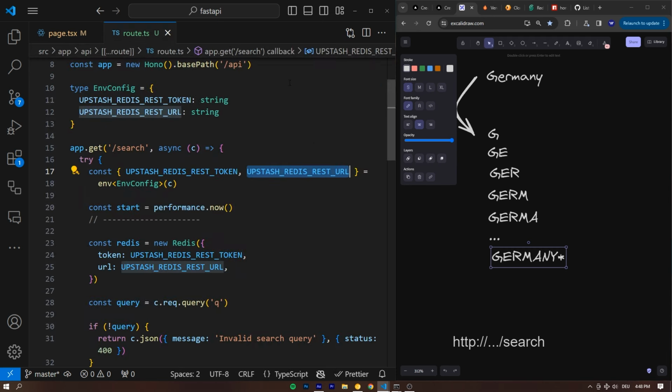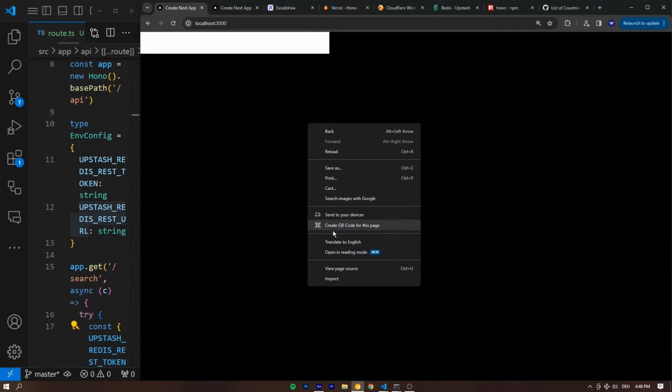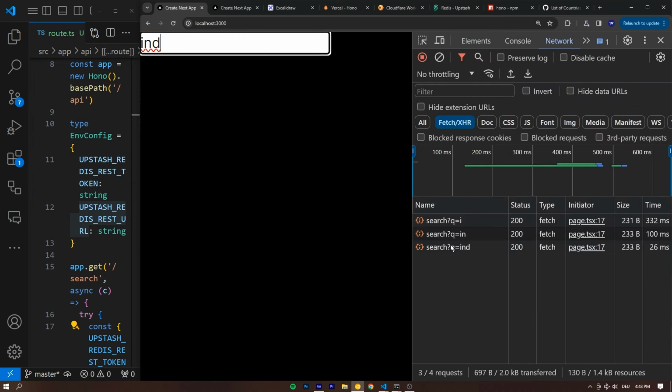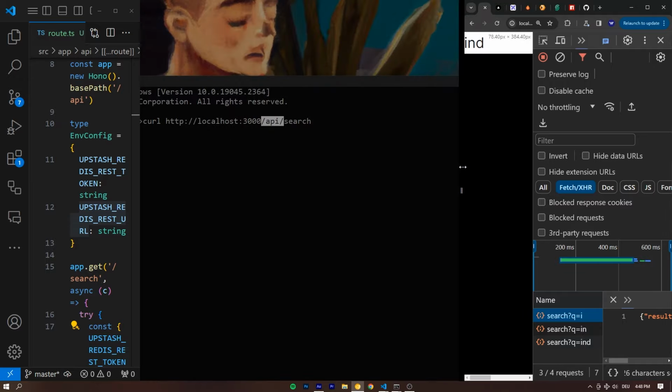We can close out of the env and the wrangler.toml, and that's done. Now, with this in place, what should happen is that our search now works. So when we enter a name like IND for India, first off, we get a 200 response, which is very nice. And let's see if we actually get India back. And we don't. Okay, interesting. So we get back an empty results array, but we do actually get the correct duration for this. So let's see why this doesn't work.